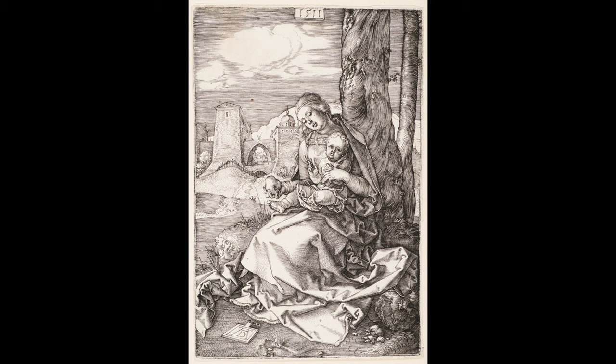So let's look at Albrecht Dürer's engraved print, A Virgin and Child with a Pear. Here we see the Virgin Mary with her son, the infant Jesus, in her lap. Her left arm cradles the child, and her right hand holds a ripe pear.